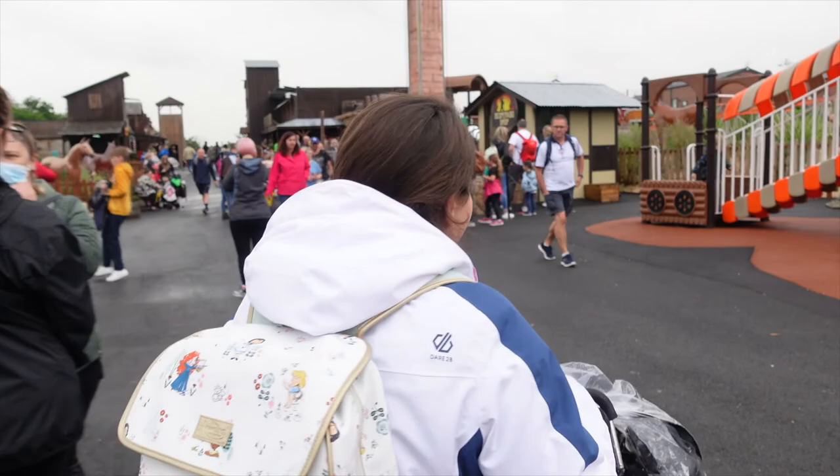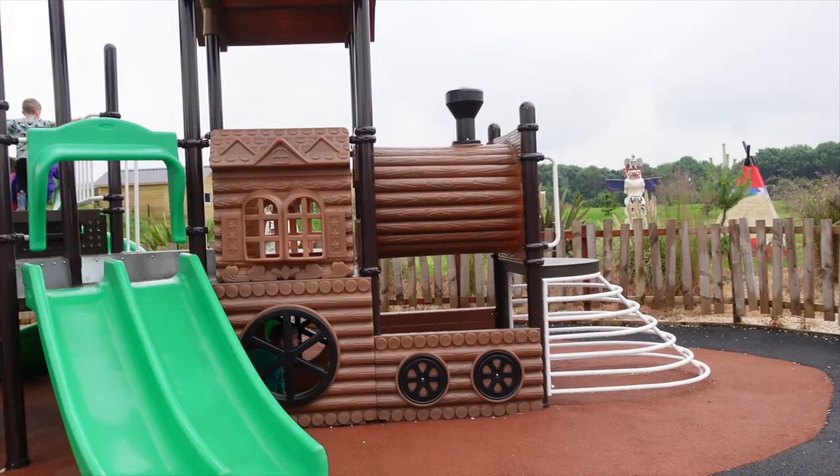This is the second train of the two that's in the area. Pretty much identical to the last one. So we've just watched people come off the River Rapids. A little bit wet? Soaking wet. He says, doesn't look anything.